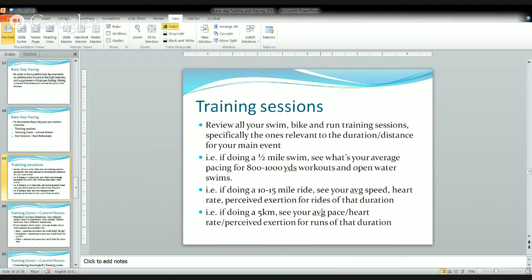For running, anything around 5 to 10K, anywhere between 3 to 6 miles, is relevant for you. And try to look at what was your average pace for those sessions. If you train with a heart rate, again, what was your heart rate, or what was your perceived exertion if you don't train with a heart rate. Okay, so that's going to give you the first layer of information to try to determine your race pace.